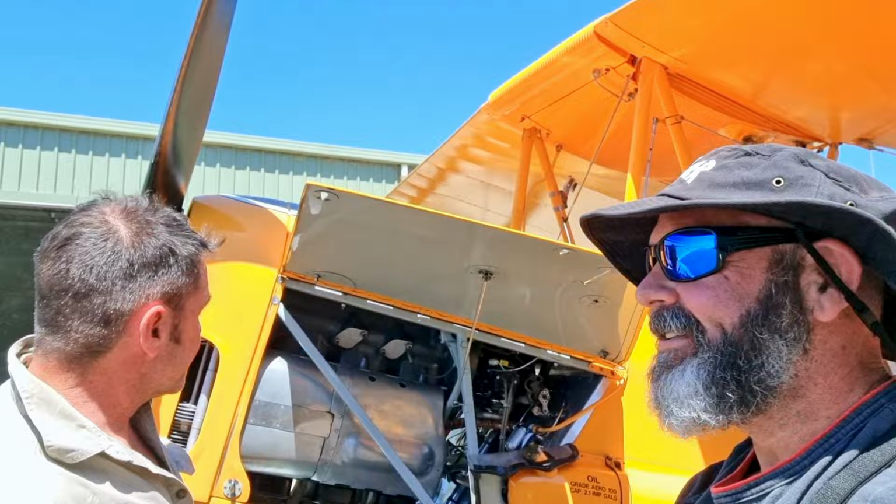So this is the front end. This is the business end. This is what does it all for us. The rest of the aeroplane is basically matchsticks and cotton. And that keeps us flying.